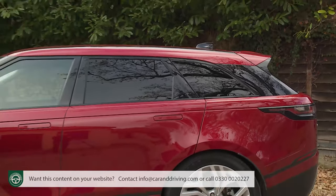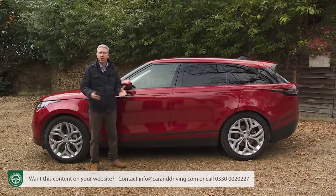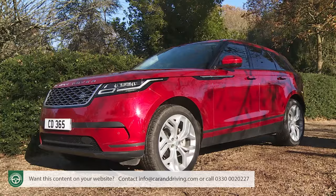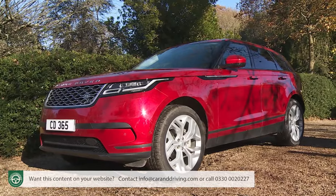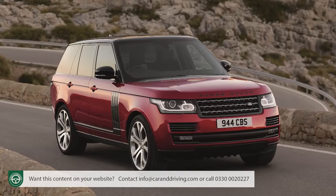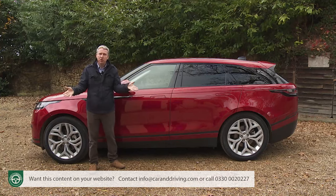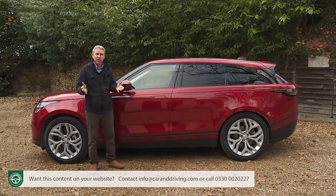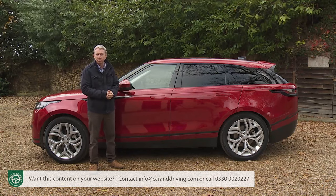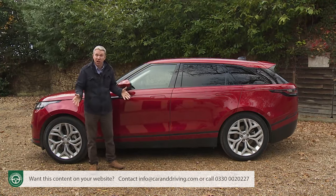Onto the value proposition, and from a Land Rover company point of view at least, it all makes perfect sense. The Evoque starts from around £30,000, this Velar from around £45,000, a Range Rover Sport from around £60,000, and a full-fat Range Rover from around £80,000. Perfect symmetry. Of course, that doesn't mean this kind of size and value categorisation will fit in with what the premium SUV market expects, and in the case of the Velar, it very definitely doesn't.